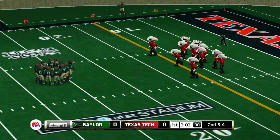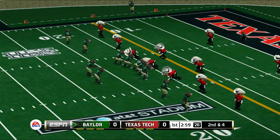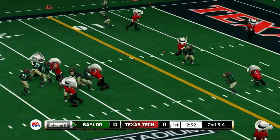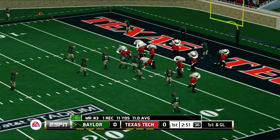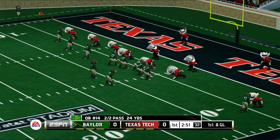So it's second down now, and they need about 4 yards to pick up the first. Here we go. Red 2. Green. Go. And he is drilled at the 5-yard line. That makes it first and goal.